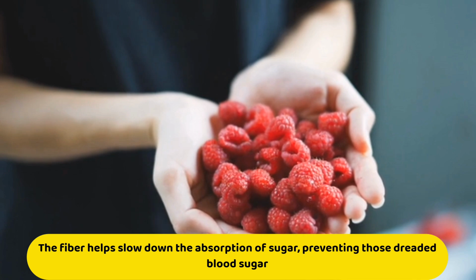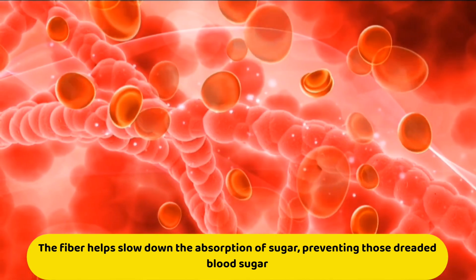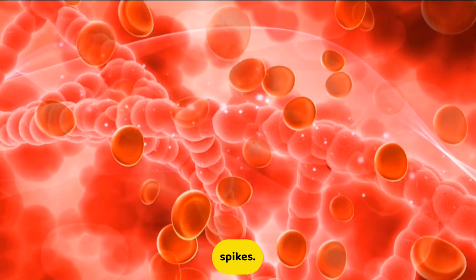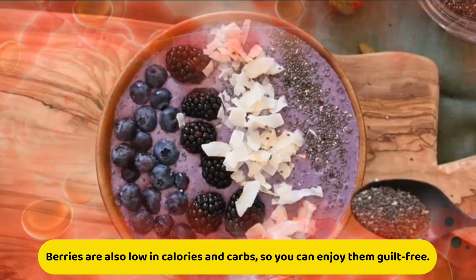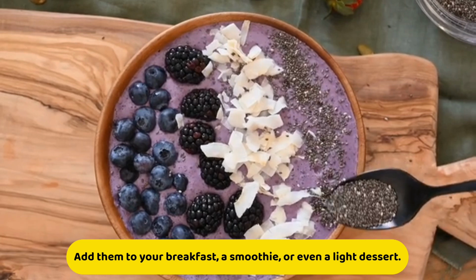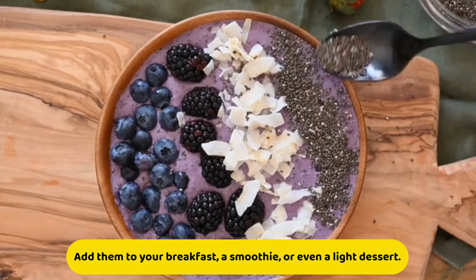The fiber helps slow down the absorption of sugar, preventing those dreaded blood sugar spikes. Berries are also low in calories and carbs, so you can enjoy them guilt-free. Add them to your breakfast, a smoothie, or even a light dessert.